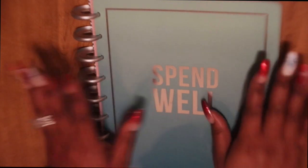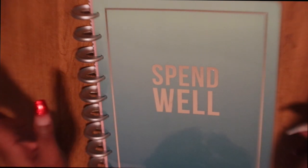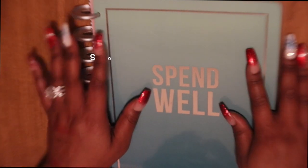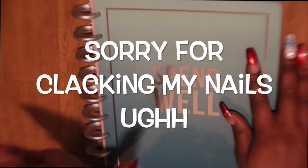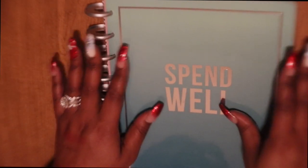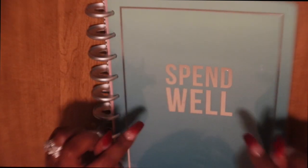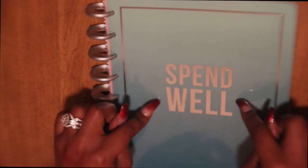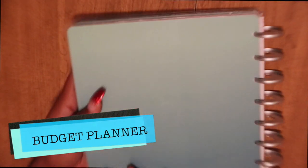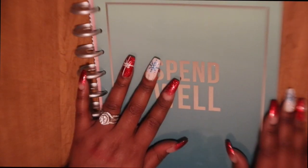Now, I did go to Michael's and pick up this Happy Planner Spend Well budget book. Y'all do know I'm about to have a wedding and we're trying to save up some money to do bigger things once the wedding is over. So I did want to show you my setup and my lineup for 2018 spending budget. Yes, a spending budget. So this is the Spend Well Michael's book. It looks like this, and y'all, I think I love it already.